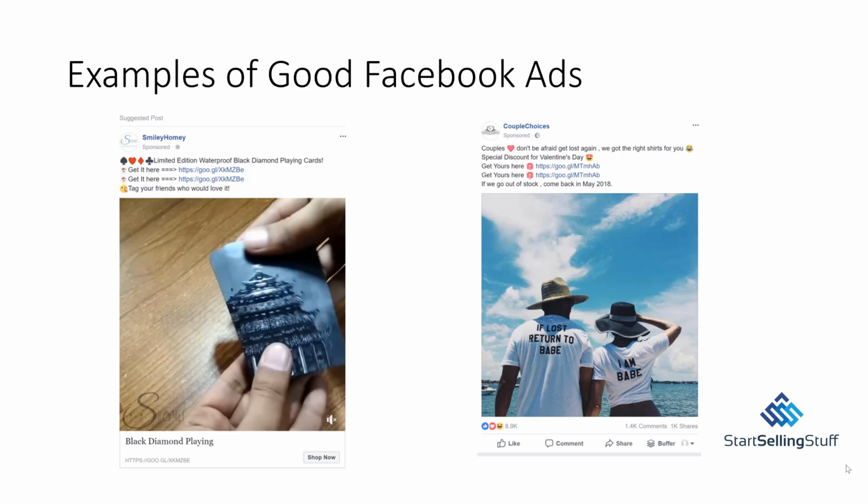Later in the video, I'm going to show you an example of how I would structure the ad myself for the product that we're using in the whole course. That's the glow in the dark dog collar. It's a product we're just using for all the examples in this dropshipping course.